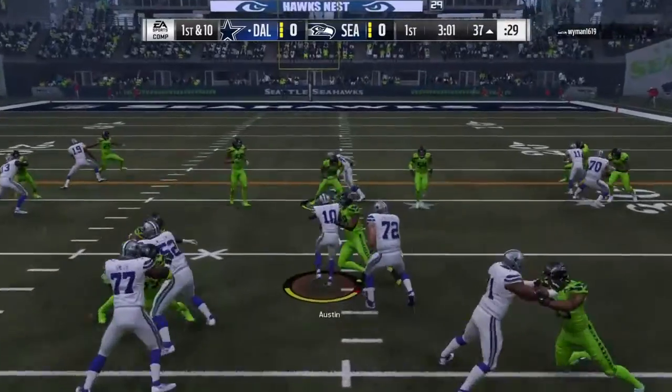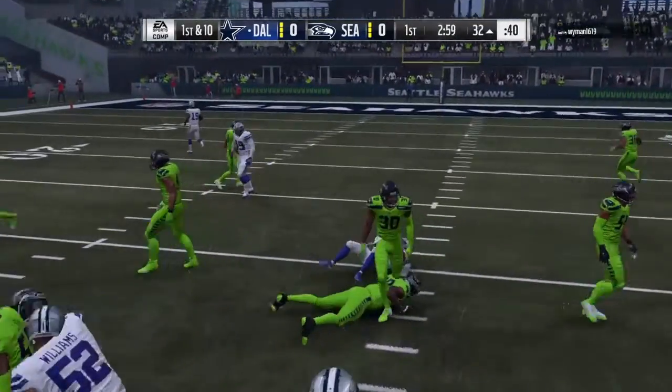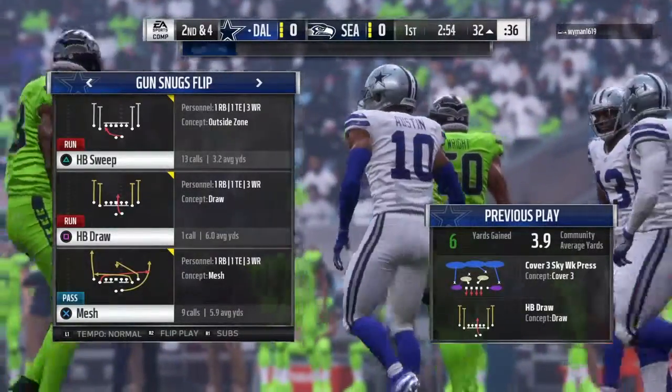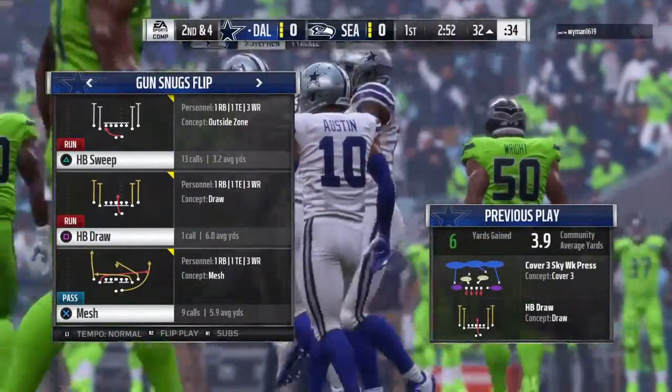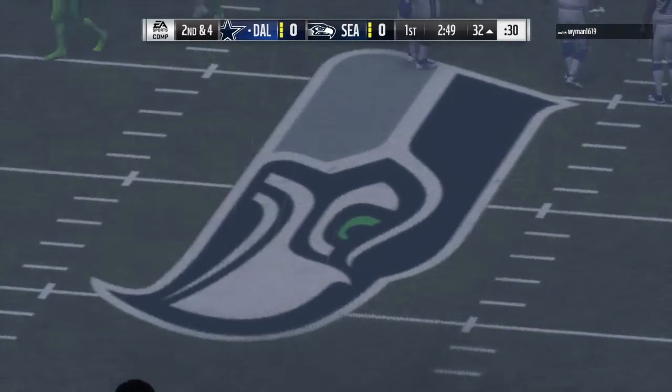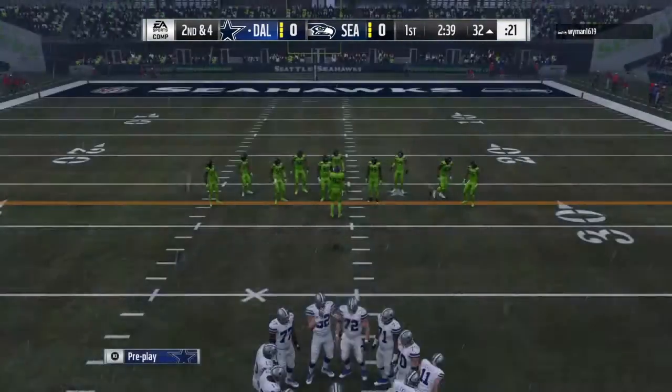They'll try a little trickery here on the end around. And he's going to fight his way forward here for a modest gain. It's a 6-yard pickup, and it gets him to 2nd and 4. That's a strong pickup right there on 1st down, and as this drive goes on, we're seeing an offensive line and running game imposing its will.